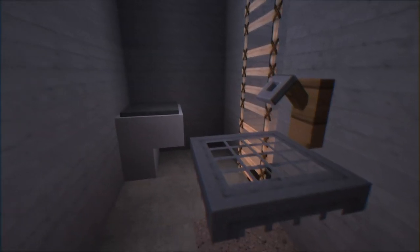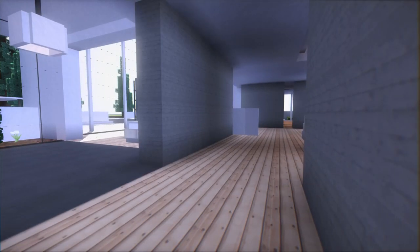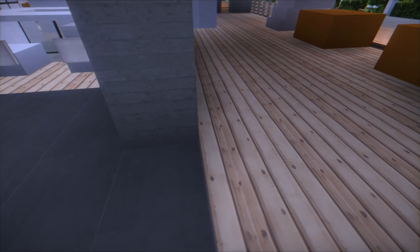Through here, we got a simple but nice bathroom. Look how he's used the ladders here as blinds. Very, very creative. I also love the open plan kind of feel of this place. There's not too many walls inside, which allows a lot of natural lighting to flow through the house, which gives it this really open, modern feel, which is pretty beautiful. And also the flooring materials go really well.